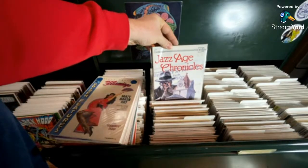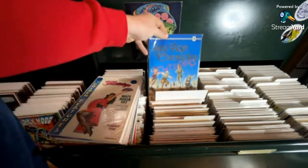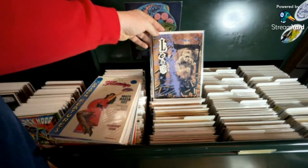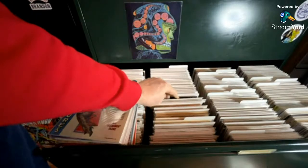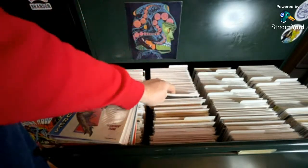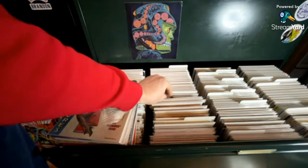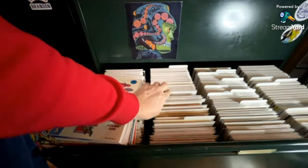Jazz Age Chronicles. I can't see myself ever really reading that. And it was the same with Fringe. A couple of those things are like, well, should I keep it though, or should I get rid of it? But with some of these, I ain't getting any money for them. I don't even think there would be much of a chance to trade it at my comic shop, although maybe it's worth punching in. Lost Angel. Mobius Comics, issue number 2, the only one that I have from that Caliber Mobius stuff. And then a bunch of Negative Burn.